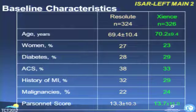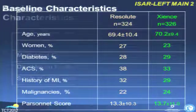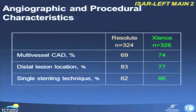Patients with unprotected left main coronary artery disease are high-risk patients, mean age 70, a quarter of them being women, 30% diabetes, 30% history of MI, and a high Parsonnet score of 13 on average. Also, 70% of these patients already have multivessel disease, and, which is important in the ISAR-LEFT MAIN 2 trial, 80% of the lesions were located in the distal part of the left main coronary artery area, which means a high risk for restenosis. However, the single stenting technique was used in 65% of the patients.